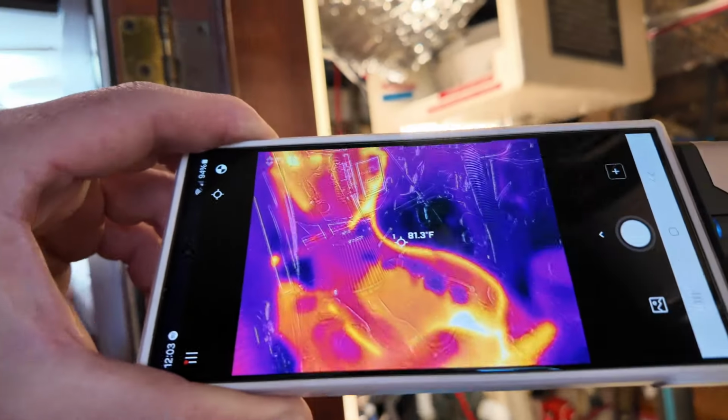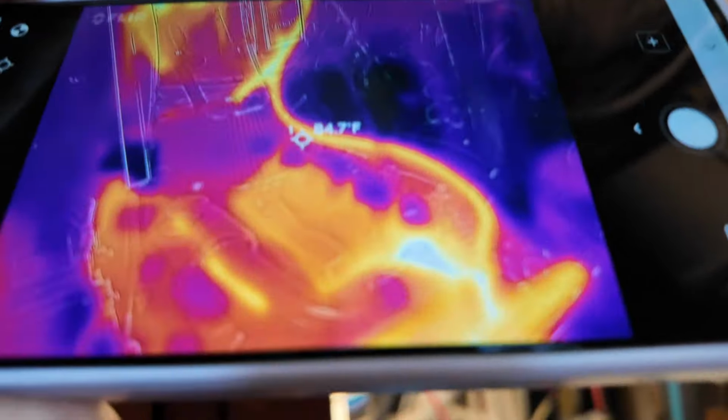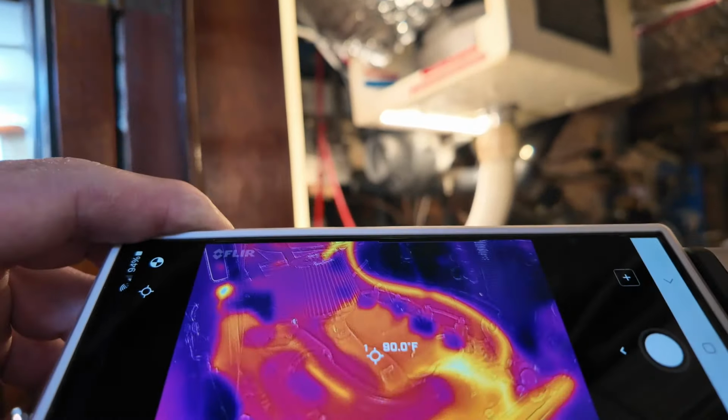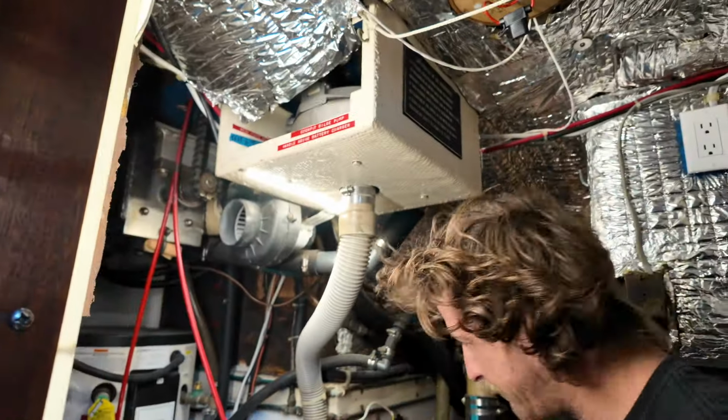We can now find all the hot spots of the motor. And right here, he's showing that we're looking good. You can see the things that are really hot are the water heater and the water pipe that comes from it. Also, the motor, alternator, all temperatures looking good.